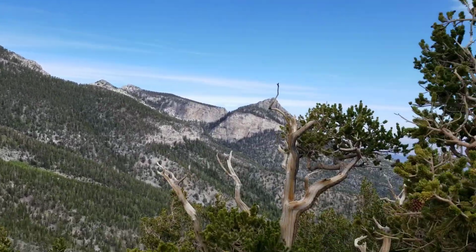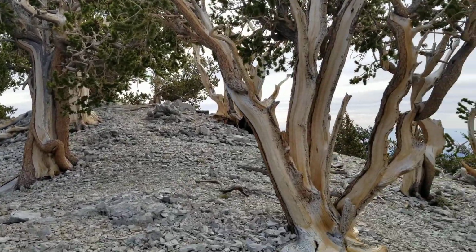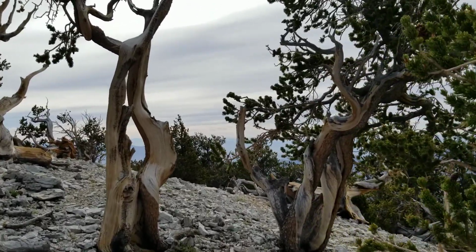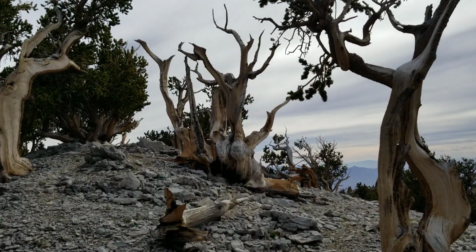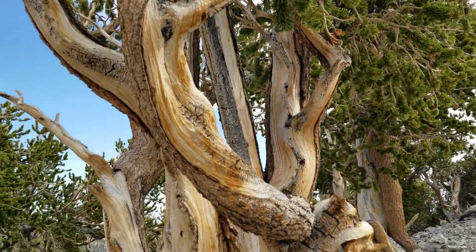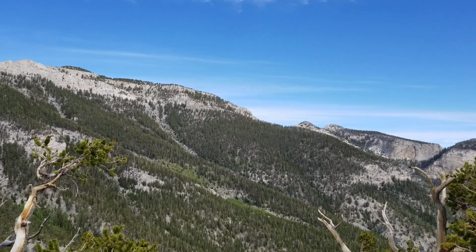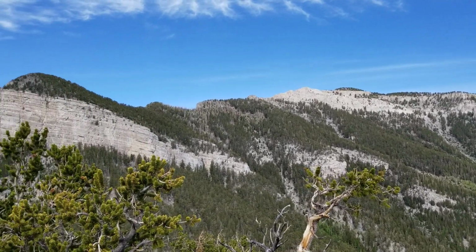Like this area, it just has so many beautiful sculptured bristlecone pine trees in every stage of development, and there's nothing like it. There's something about immersing yourself in this kind of setting that it enters into your subconscious and into your being, becomes a part of you, and subconsciously it just lifts your whole spirit, and that remains.